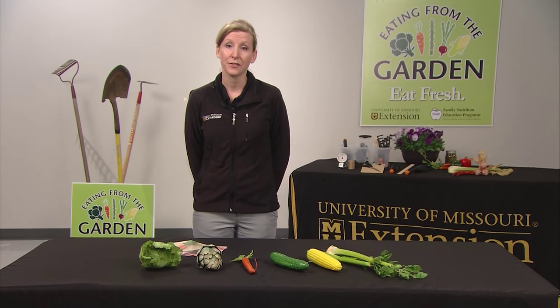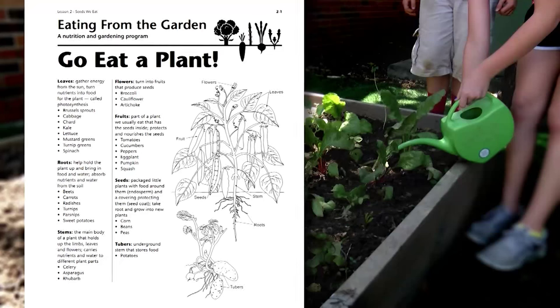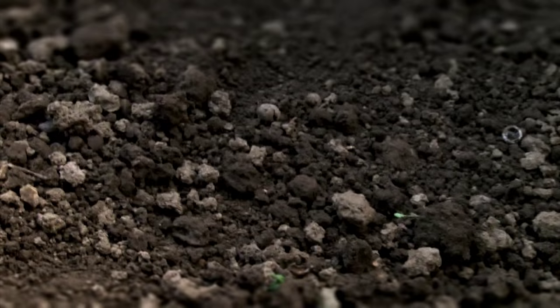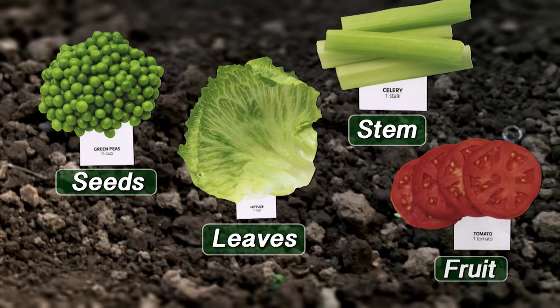The class is then divided into 5 groups, and you're going to give each group the Go Eat a Plant handout. Also, give the group 5 or 6 fruit and vegetable model cards. Try to make sure that you have one of each plant part if possible. Have each group determine which of the photos shows the part. Have the group hold the picture up for the rest of the class, and have the class identify similarities between foods from the same plant part.